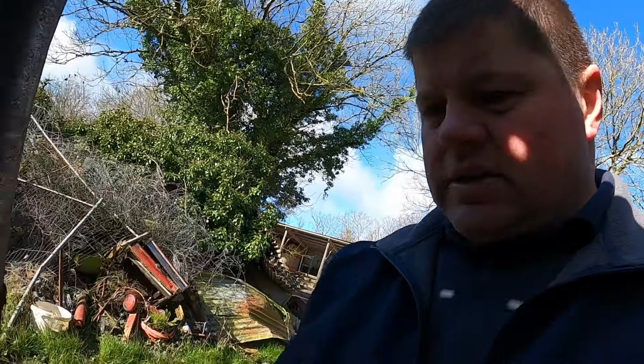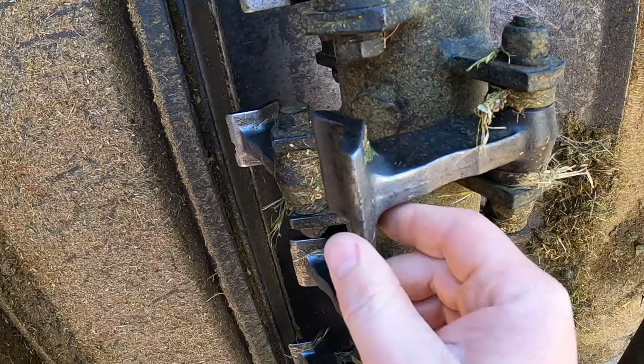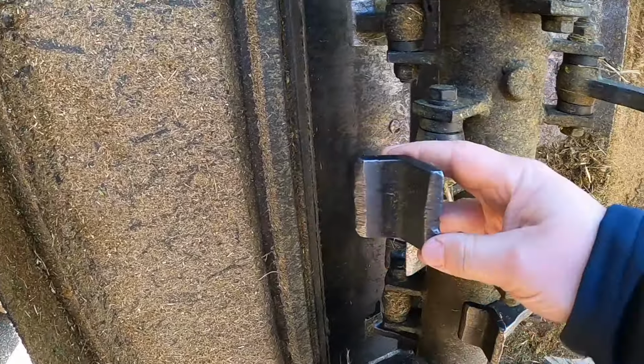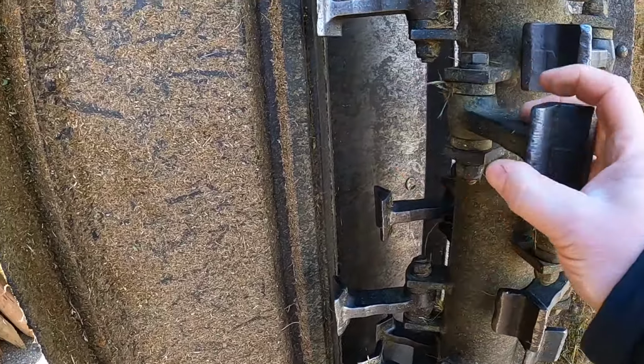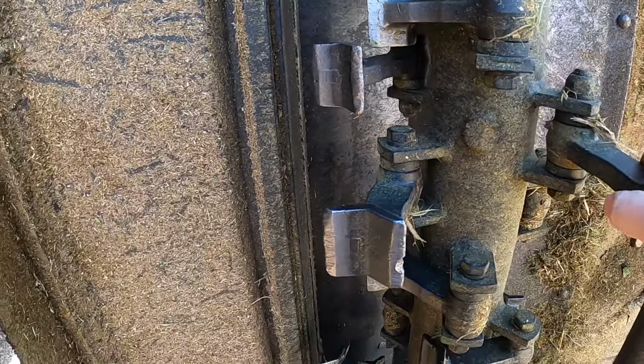Just what I'm looking at here a minute now is the flails, and just thinking, might run the grinder over them just to sharpen them up a bit. One there with a nasty chunk out of it, but yeah, they still got life in them, but just need to sharpen them up a bit, I think.